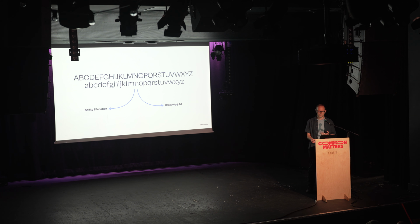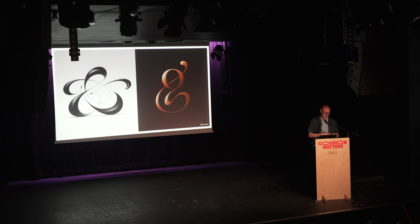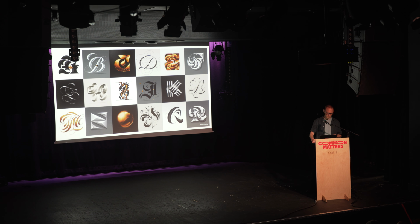So when it comes to experimental type, I've always been curious about the boundaries between utility or legibility versus artistic expression, and where is that line drawn? And I've always really enjoyed creating alternative interpretations of familiar letter forms, just seeing how far things can get pushed before you sort of hit that boundary of legibility. And what I've actually discovered is, as long as you've got the swells in the right places, you can actually get away with quite a lot.